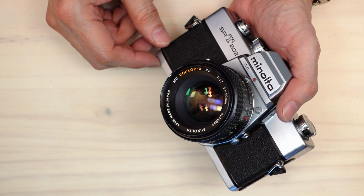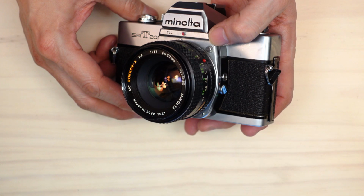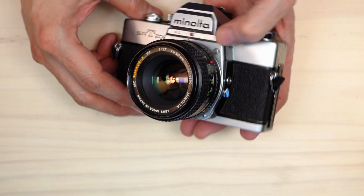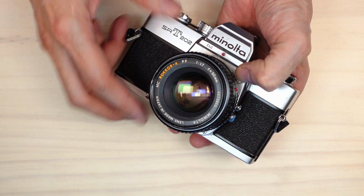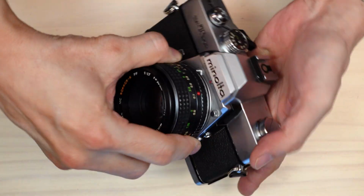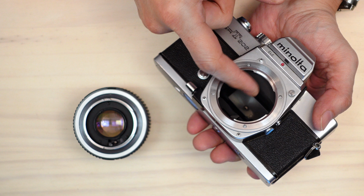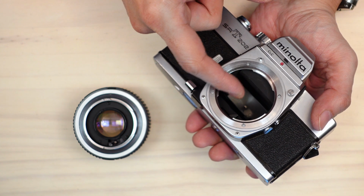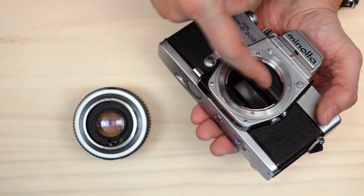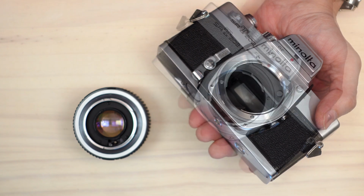To release the lens on all of these Minolta cameras, you'll see this small little button here. Just press down on that, twist the lens to the left, and then you can remove the lens. These cameras are a bit different in that the cushion is on this movable flap. So that is slightly different from other models.